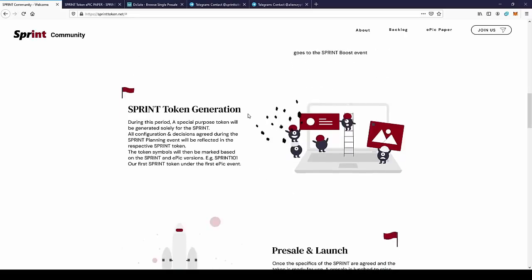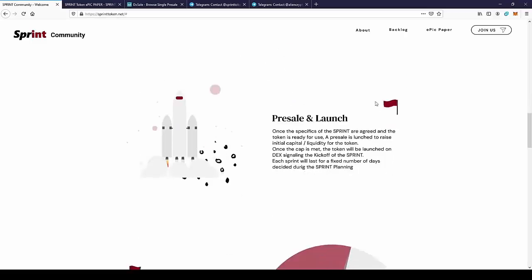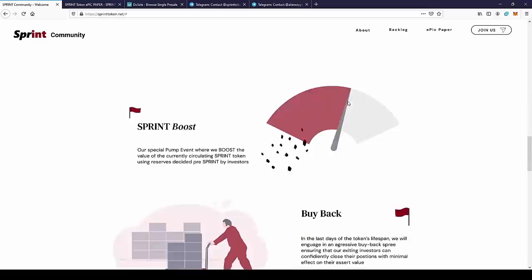Then there is the phase of token generation. During this period, a special purpose token will be generated solely for the sprint. All configuration and decisions are agreed during the sprint planning event. So for example, currently you have Sprint 101, so there's a token that was decided by the community about the tokenomics. Then we have a pre-sale and launch.